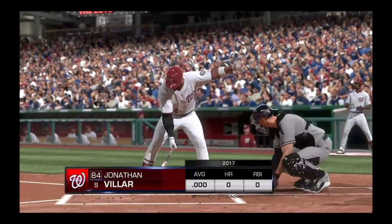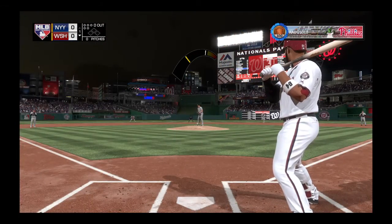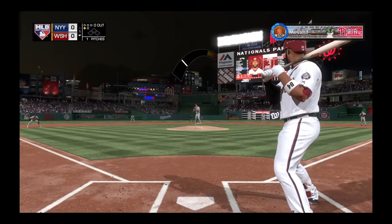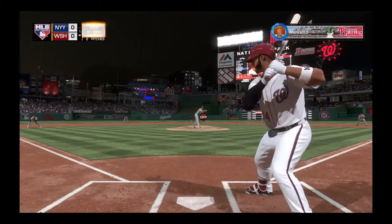Ready now, Jonathan Villar. He'll lead things off here in the bottom half of the first. The shortstop, Jonathan Villar. Starts him with a good rising fastball there for strike one. And as the Yankees get started here tonight, Harold, they come in hoping to get back on the beam as they've dropped three straight.